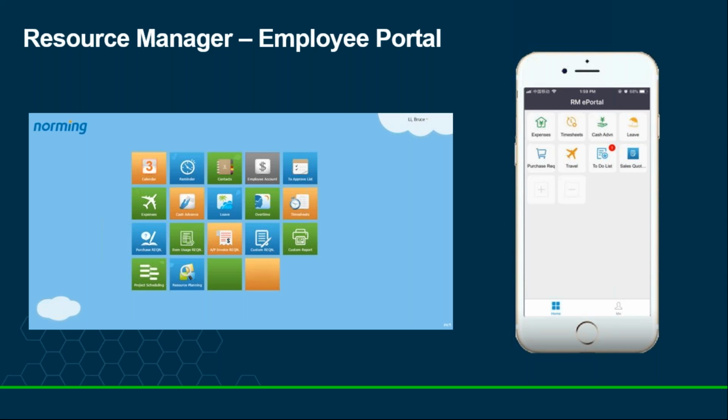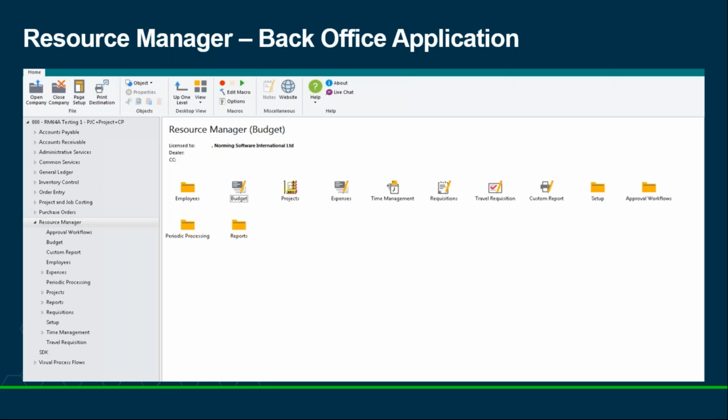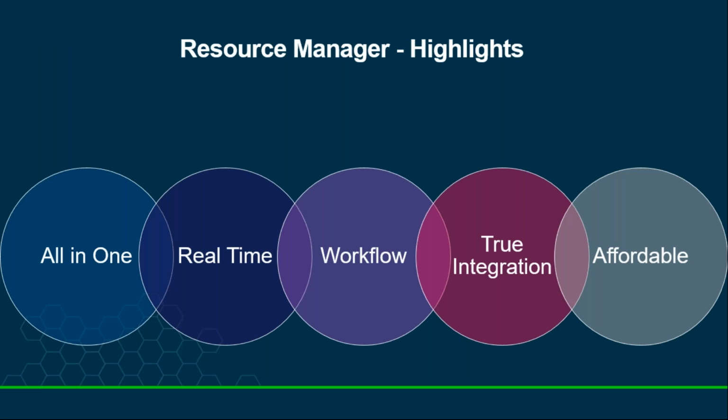through the web portal. And all of the information on the web is integrated into a traditional back office application that we call Resource Manager. So the Resource Manager back office application installs into the Sage 300 environment, whether that's your classic Windows desktop, which is what you see here, or the new web-based screens that are part of the Sage 300 cloud solution.